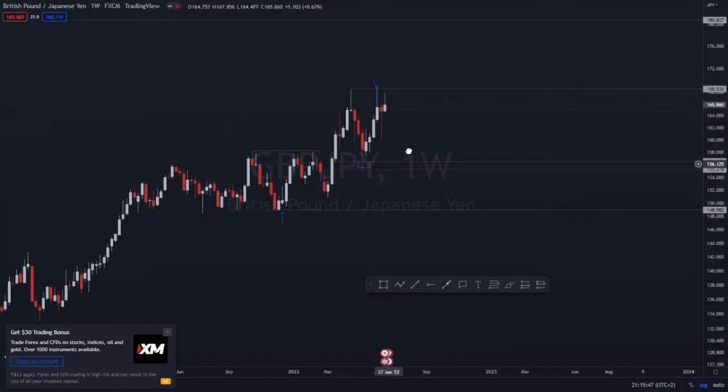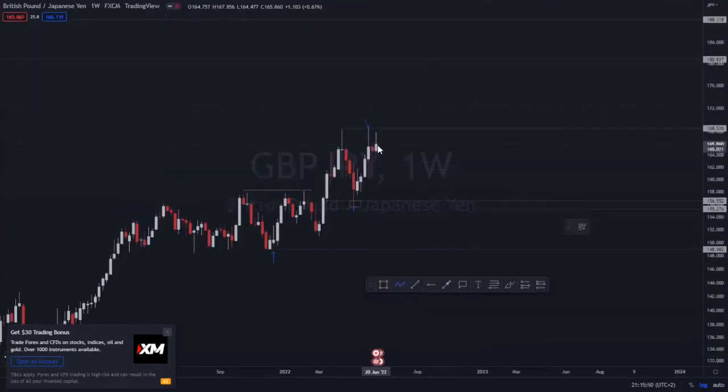So if we were being conservative, I would have liked to wait for a breakout and then a pullback and then buy from the pullback, right? That's a more conservative approach if we're waiting for confirmation. But now we're taking the more riskier approach because I do see an opportunity for us to enter. I still believe that the market has potential to go towards the upside.